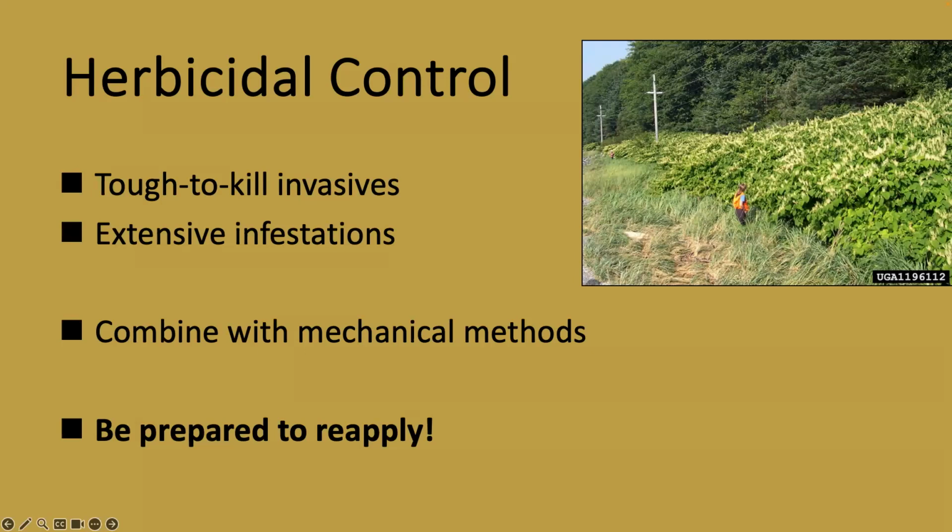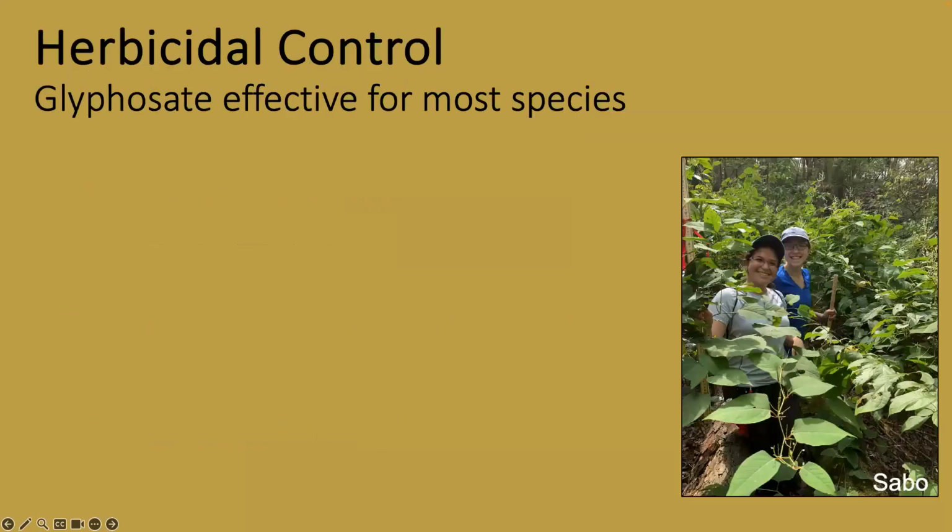You can combine herbicides with mechanical methods to reduce the amount of chemical you need to put out in the environment and to reduce non-target impacts. But you're going to need to reapply. Again, just because you're using herbicides, it doesn't mean that one visit and your job is done.